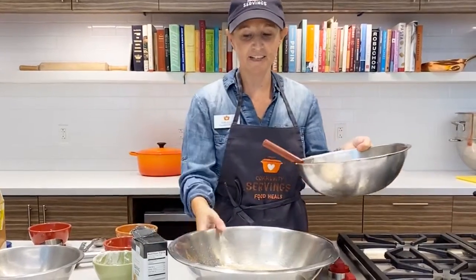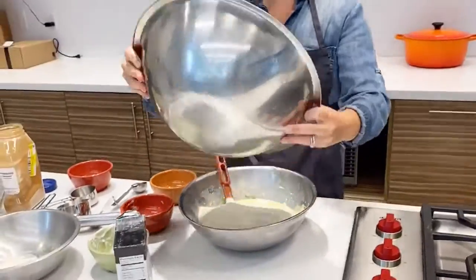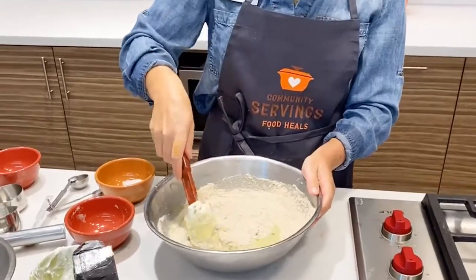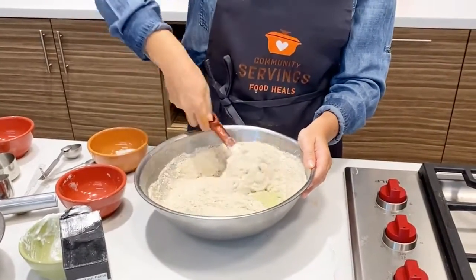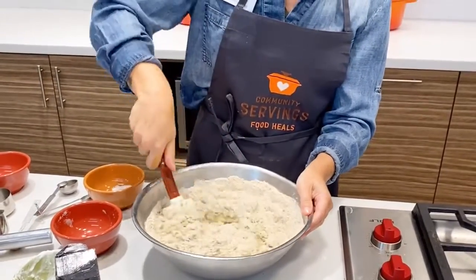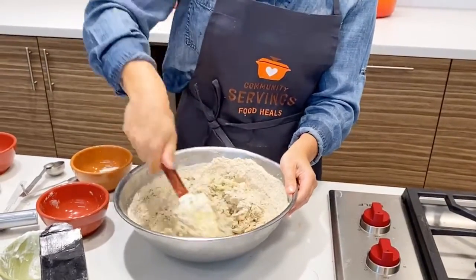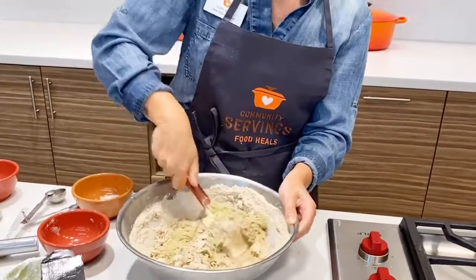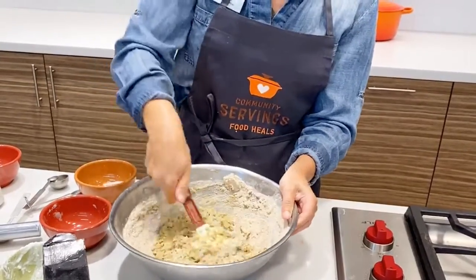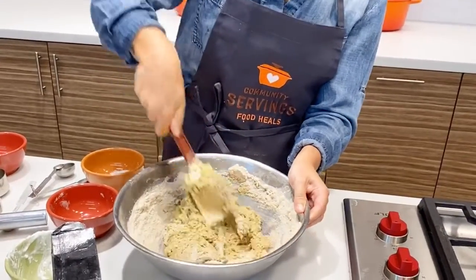So now I'm just going to gently fold my dry ingredients into my wet. And when you're making a muffin, you want to be as gentle as possible, because the more you mix, the tougher the muffins are going to get. So I just want to mix until I don't see any more flour. You can see this batter is going to be really thick. And because I'm using whole wheat flour, it does actually mask the green a little bit more. If you make it with white flour, you're definitely going to notice.